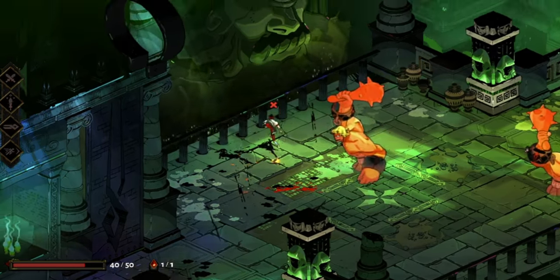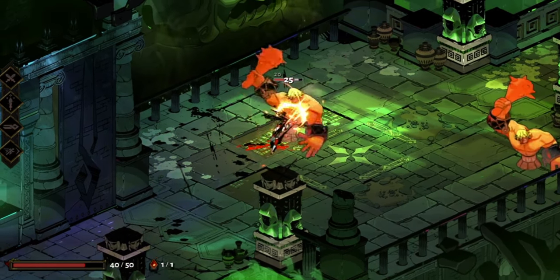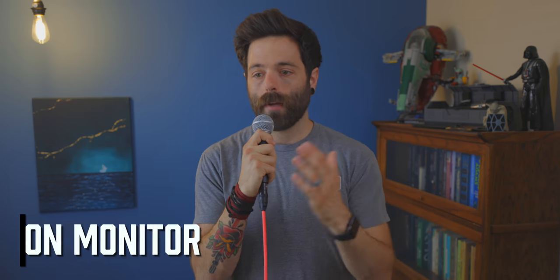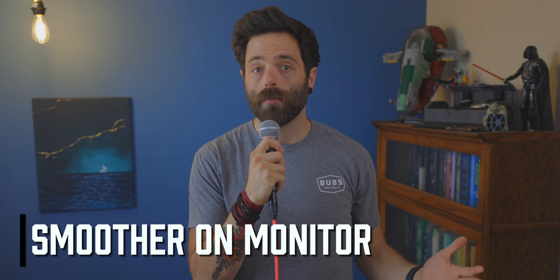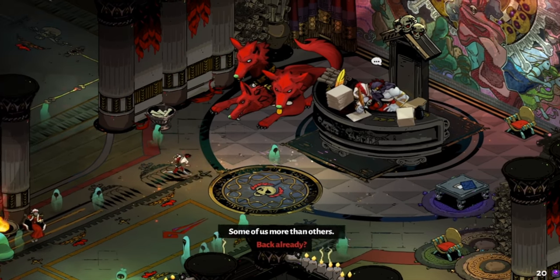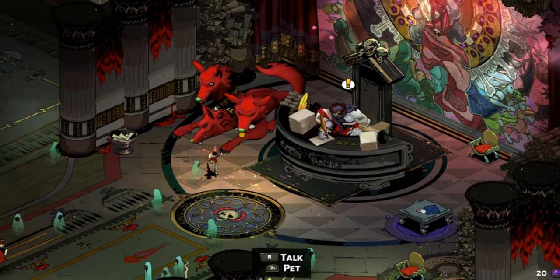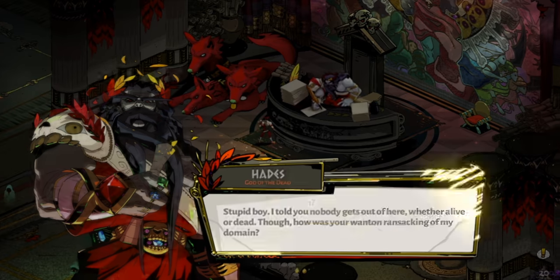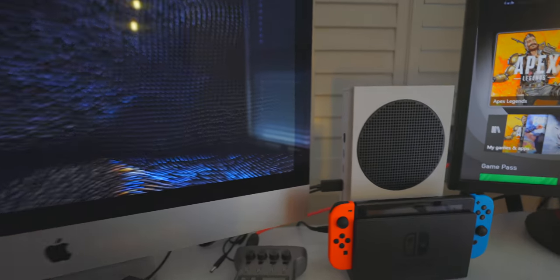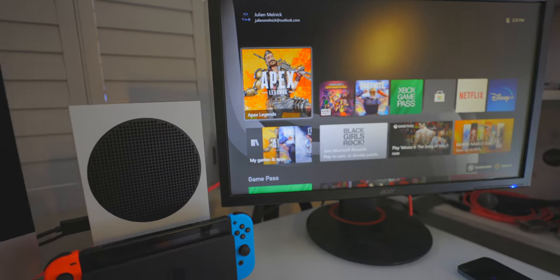And I'll tell you right now, I've played Hades both on my gaming monitor and on my TV, and though my TV does have much brighter and more vibrant colors, the smoothness of the gaming experience on my gaming monitor is incredible. Now, the colors aren't as vibrant and poppy, but the experience is better, just because I'm playing the game and it feels so fluid. Not to mention the compact nature of my setup. I've got my monitor, my computer that I work on, and my Switch all on one desk. It feels great.